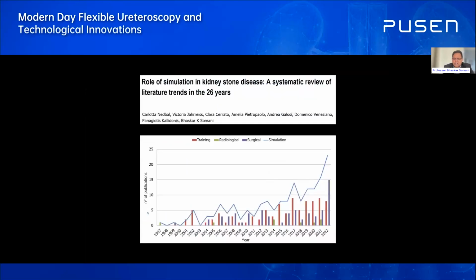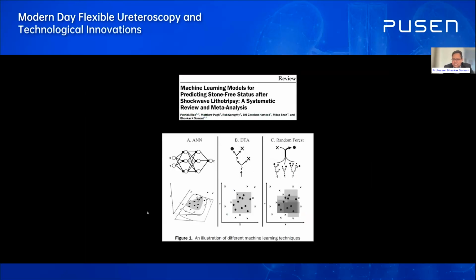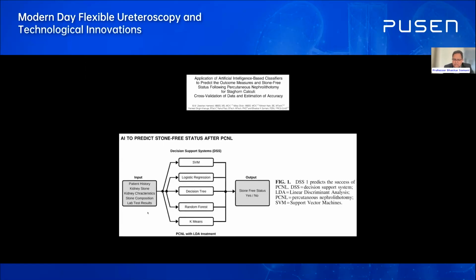Simulation in the world of AI. So AI has had a huge leap, and I think it's going to continue to grow. This is just a role of simulation, which is again going to help with training, a role of simulation in both AI-related PCNL and ureteroscopy, as well as in shockwave lithotripsy, because again, this will probably help us predict the outcomes and select patients better, hopefully to minimize complications. What about PCNL? Again, using AI, we were able to look at stone-free status. And again, this is something that can be used in a better predictive model.